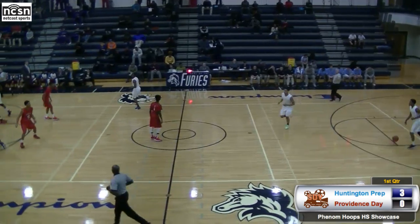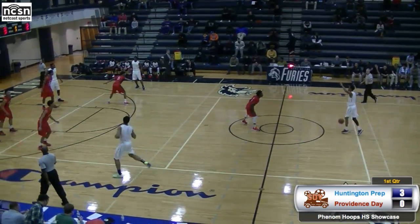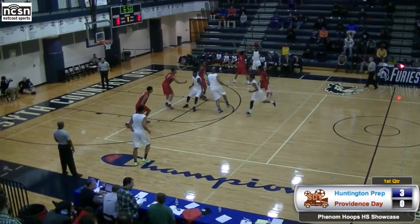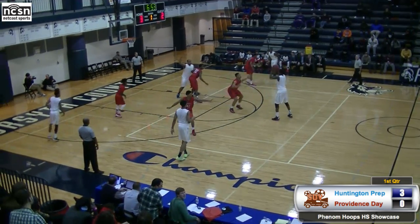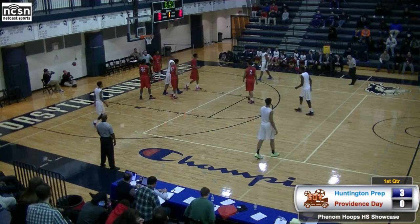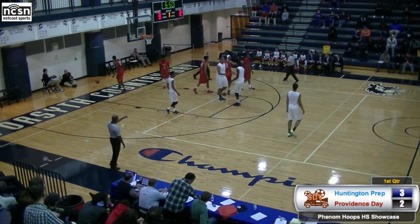Curtis Jones now with the ball. Curtis is a guy I really like, high major guard. Super quick, and he gives the ball up. And the other thing, Huntington Prep has a couple of bigs. Inside to Levi Cook right there. Cook, committed to West Virginia, is fouled, and he's going to go to the line.